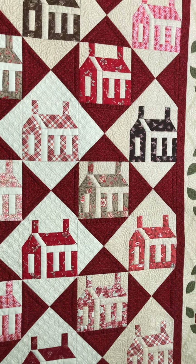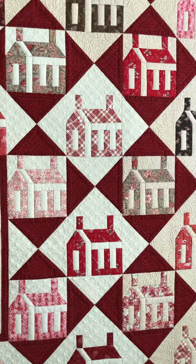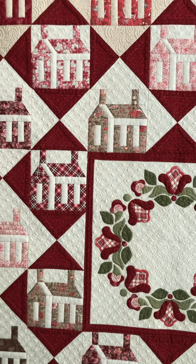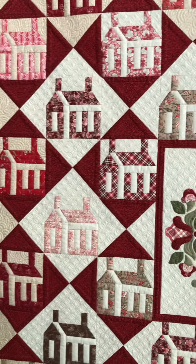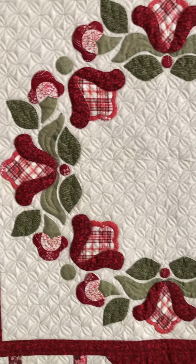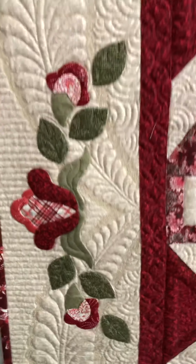Thank you to the members who brought them and put them in a box on my front porch, or mailed them to me, or got them to another member. I really thank you, and the blocks came out beautiful. It went together so easily because everything was perfect. All the applique is gorgeous, hand appliqued. Let me come out and look at one of the swags.